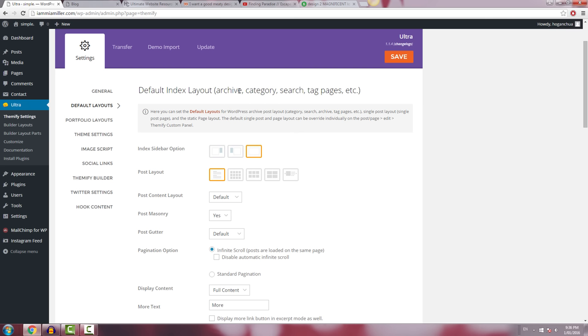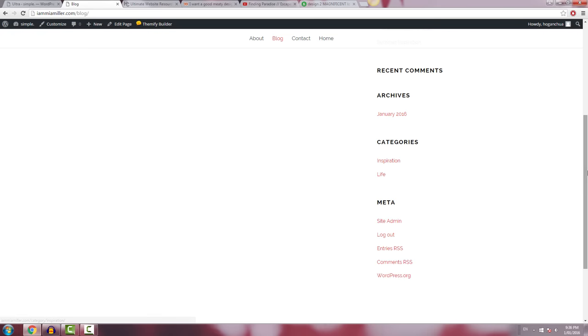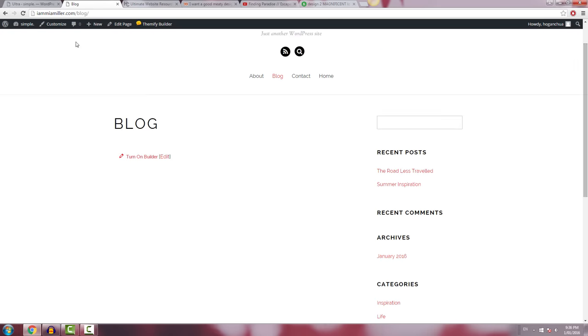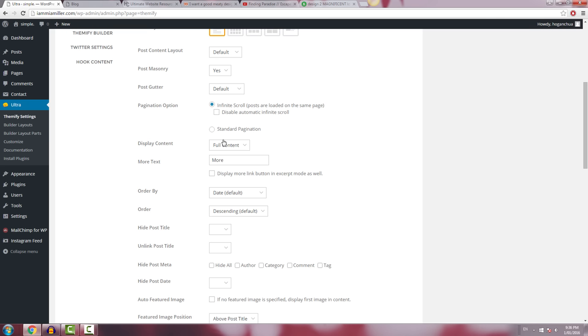So for example, the archive pages, the category pages, the search pages, and also the tagged pages. This is the category pages. And yeah, if you edit the settings here, then it's going to change the layout for the default layout settings, okay? So basically, I'm going to just keep it as that. And I'm going to scroll down here. Don't worry about all these.